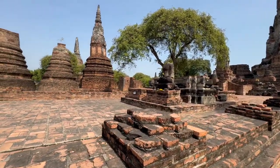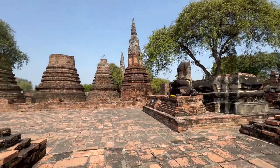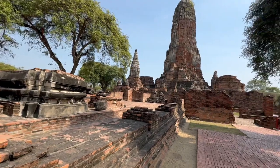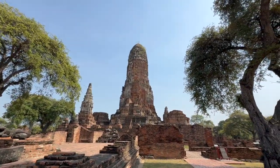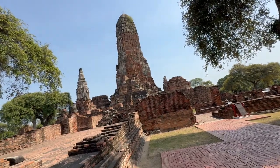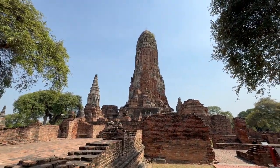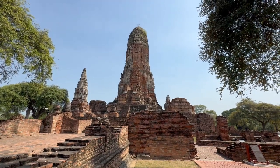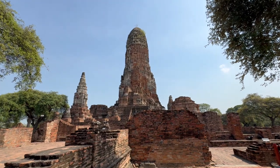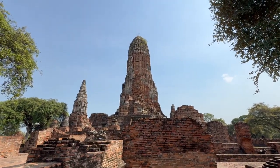There's a Buddha with no head there. And a big massive temple that amazes you, like the pyramids of Egypt, the ingenuity, the engineering that went into constructing something like this. Back then they didn't have the tools that they have now. I mean, now you can't even get anyone to build a bloody house properly.